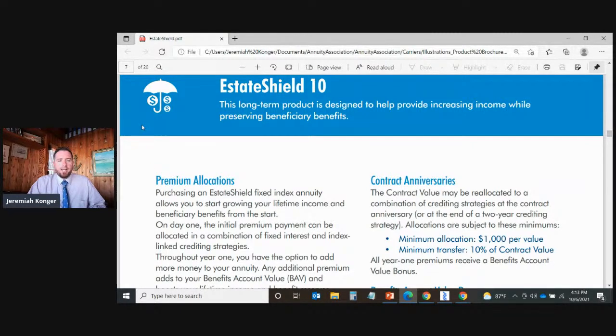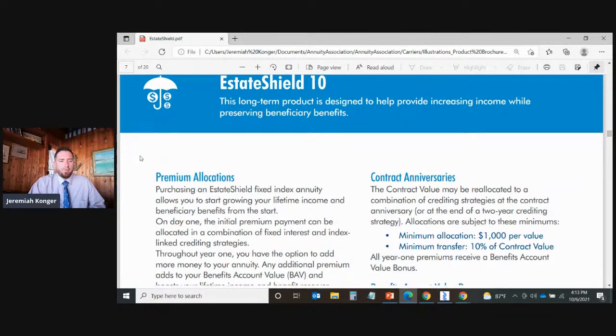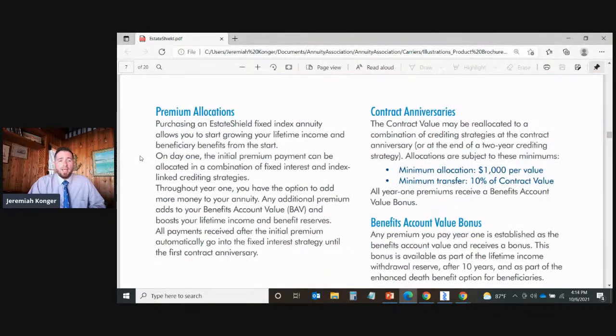The Estate Shield 10 is a long-term product designed to help provide increasing income while preserving beneficiary benefits. So for premium allocations, which is your investment amount, purchasing an Estate Shield fixed indexed annuity allows you to start growing your lifetime income and beneficiary benefits from the start. On day one, the initial premium payment can be allocated in a combination of fixed interest and index-linked crediting strategies.